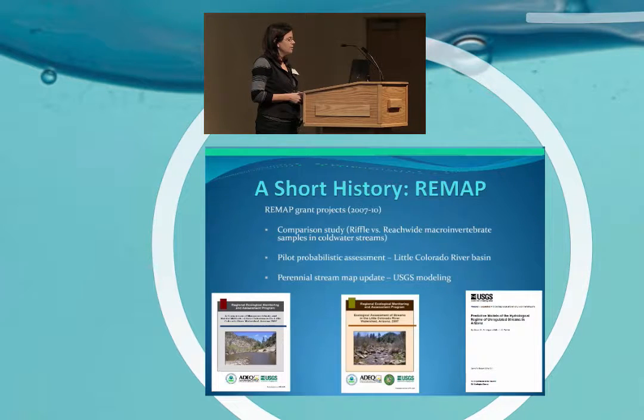And then a third objective was to try to improve our perennial stream map from which the randomized site selection happens. This is super important in Arizona, where 94% of our stream miles are intermittent or ephemeral, so we only have 4% perennial. And the historic hydrologic maps or original maps are vastly out of date and inaccurate. So that makes for a lot of recon trips where you're finding streams are dry, they're dry, they're dry.